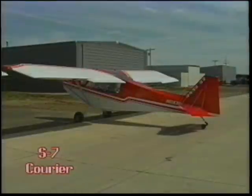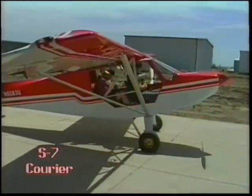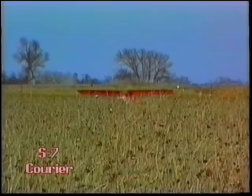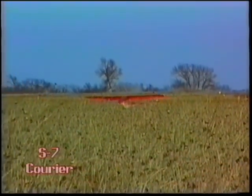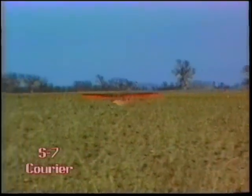Now let's look at the S-7 Courier. The S-7 Courier is an easy-to-build, fun-to-fly, built-to-last airplane capable of flying 200 miles on 13 gallons of fuel with exceptional STOL performance. The S-7 can take off and land practically anywhere.